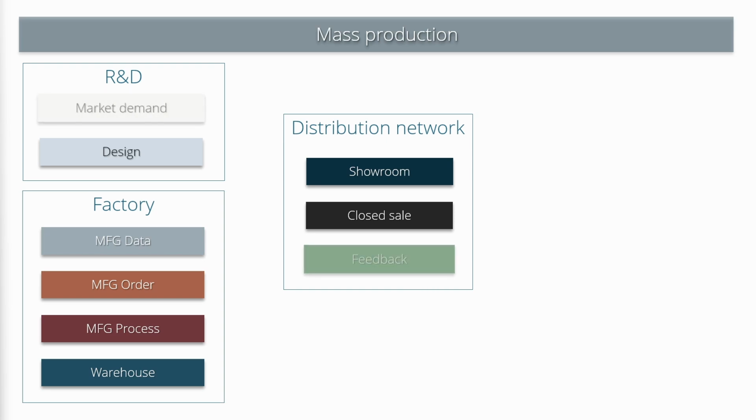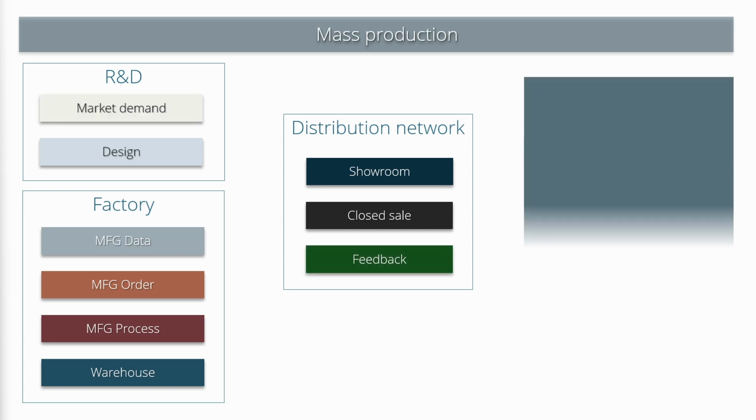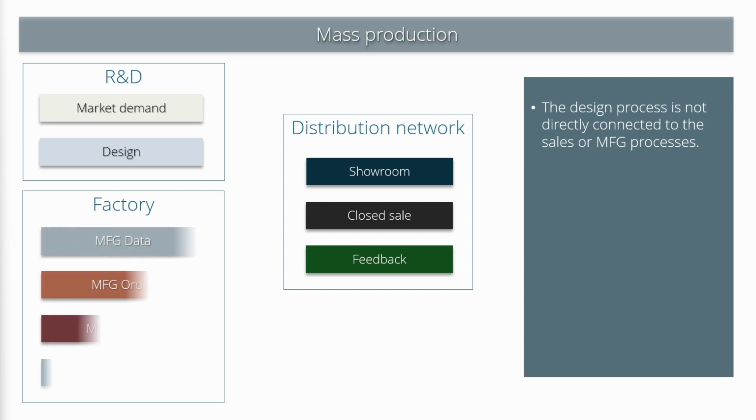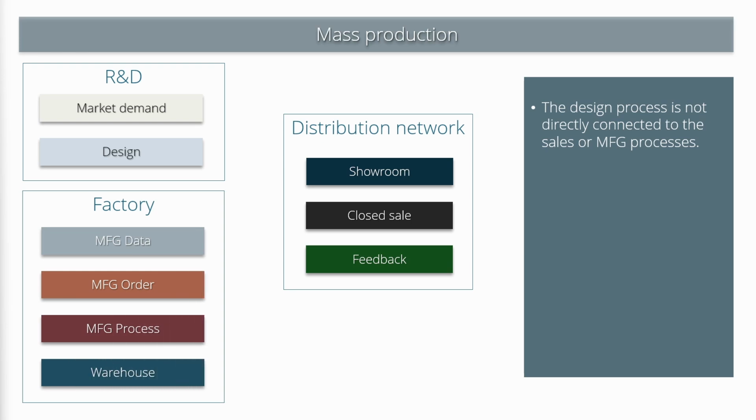What is interesting in this situation is the fact that the factory can work on its own. If there's a huge production series, the factory can work for an entire month on building some set of furniture design which is common on the market. The design process is not directly connected to sales or manufacturing. It's not critical. For the same reason, design time is not critical in the entire process.